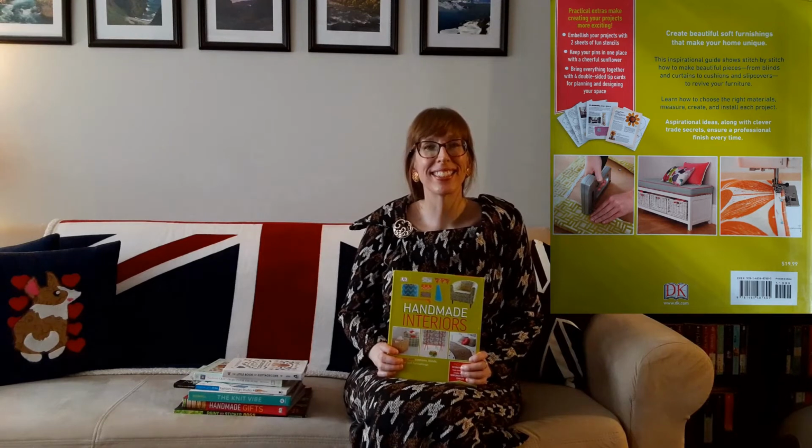Aspirational ideas along with clever trade secrets ensure a professional finish every time. Practical extras make creating your projects more exciting. Embellish your projects with 2 sheets of fun stencils. Keep your pins in one place with a cheerful sunflower. Bring everything together with 4 double-sided tip cards for planning and designing your space.